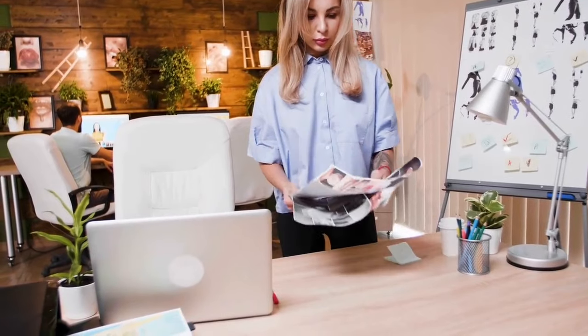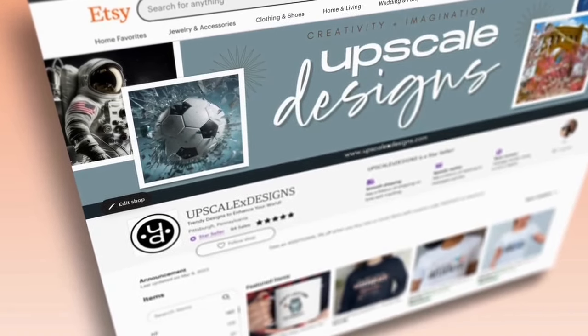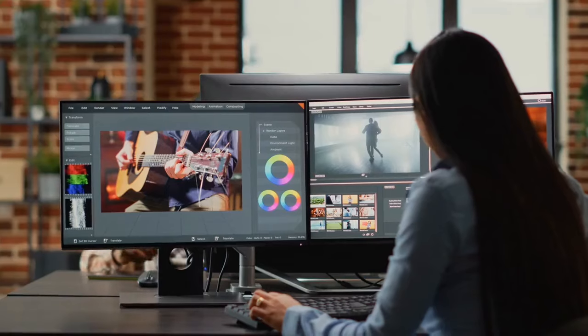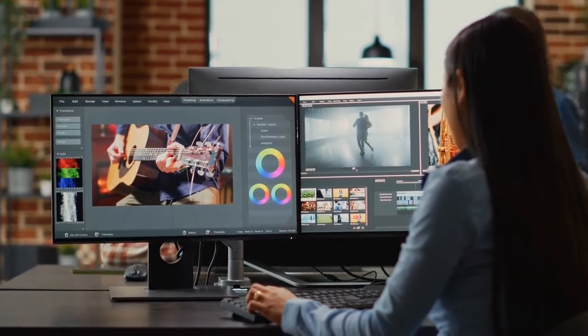Canva. Do you want to create professional-looking graphics and designs without hiring a designer? Canva is the app for you. It is a graphic design app that offers templates, elements, and tools for creating social media posts, flyers, business cards, and more. With Canva, you can easily customize and design your own content for free.